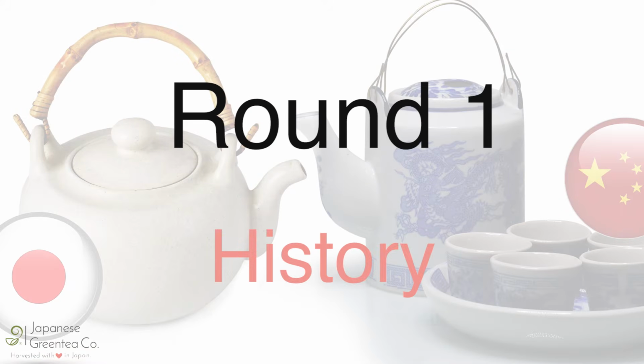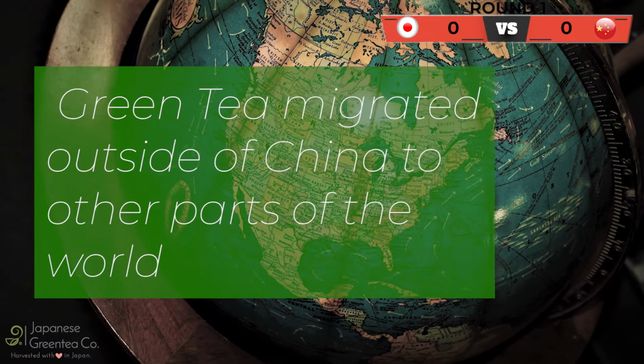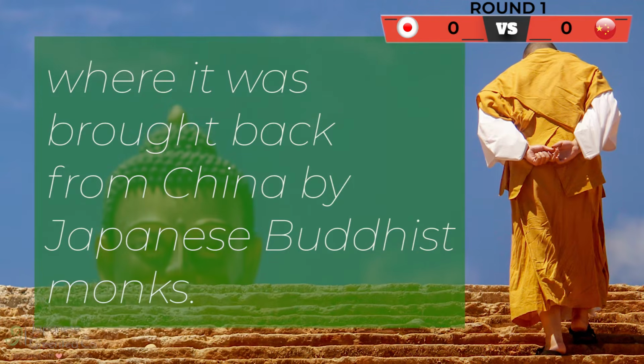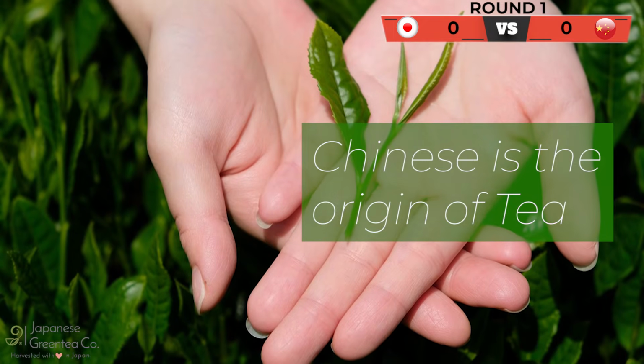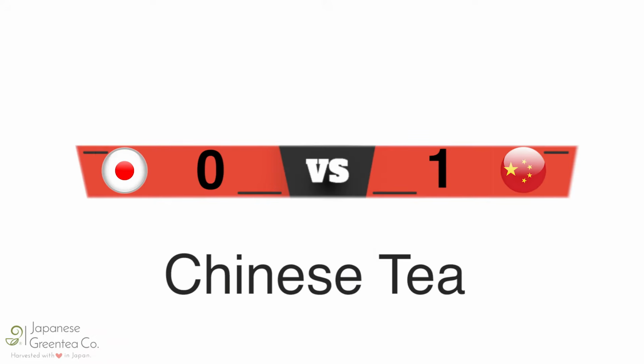History. Green tea originated some 5,000 years ago in China, with the first documented use in the 8th century. Over 4,000 years later, in about 800 AD, green tea migrated outside of China to other parts of the world. It spread first throughout Asia, starting in Japan, where it was brought back from China by Japanese Buddhist monks. Since the Chinese green tea is the origin of tea, the winner of round 1 is Chinese tea.